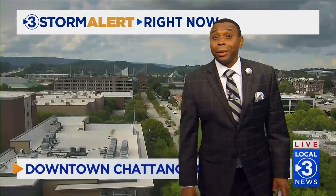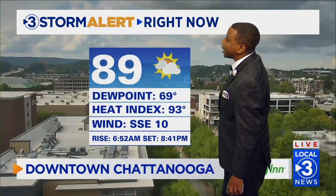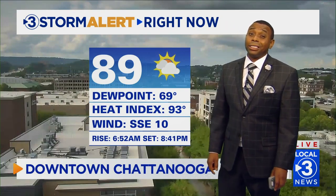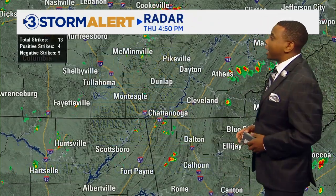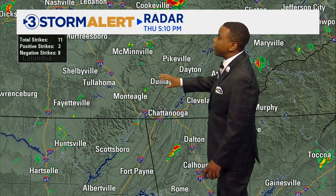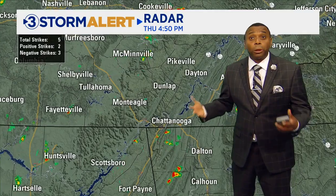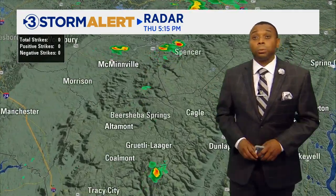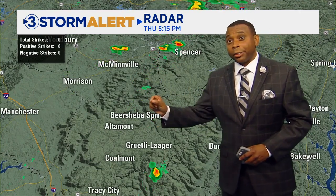Outside right now, we have a mix of sun and clouds showing up across the area. Temperatures 89 degrees currently in downtown Chattanooga, but it feels like it's 93 degrees. So we've got a heat index and a little bit of a light breeze out there as well. We're also keeping an eye on the radar. There are a couple of isolated showers and downpours showing up out there. Notice we had some activity moving from south to north today. So that's the direction of where the wind is coming from. That tells us this moisture is coming in from the Gulf of Mexico and off of the Atlantic Ocean off the southeast coast.